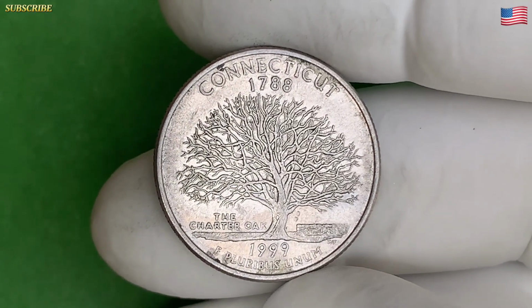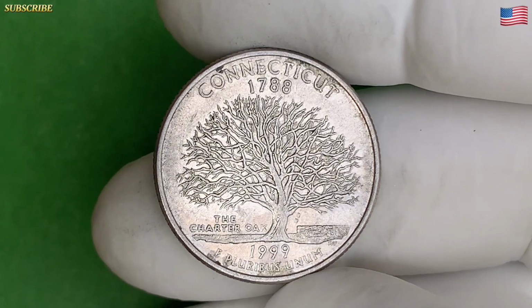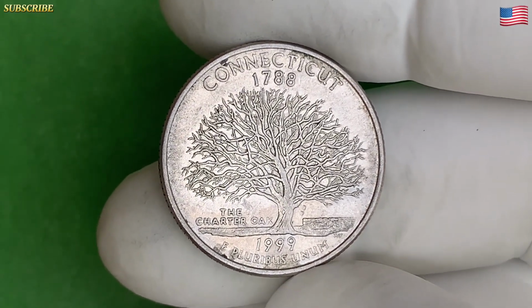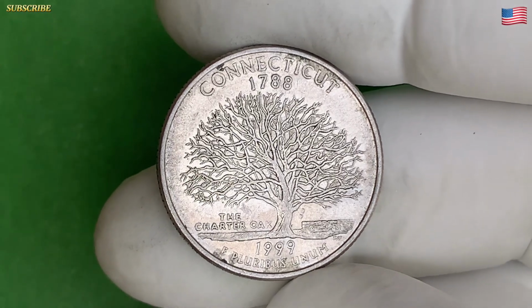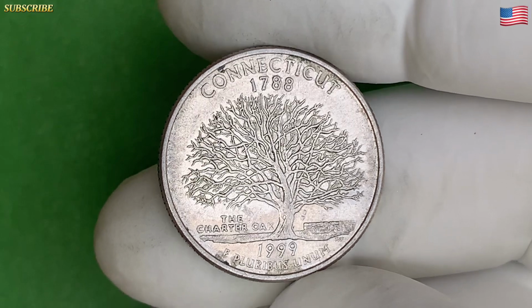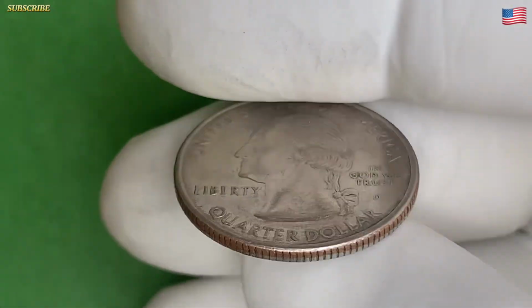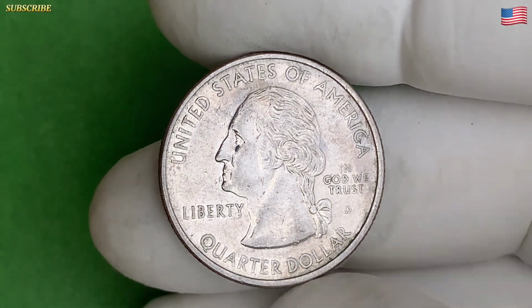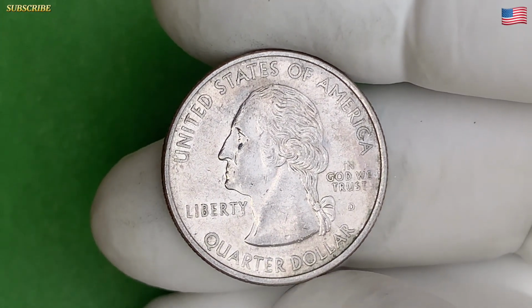For those fortunate enough to possess one of these rare coins, the value can be substantial. A pristine 1999 Connecticut State Quarter with the experimental planchet error has been valued at an impressive $55,000. This valuation reflects not only the coin's rarity, but also the profound historical narrative it encapsulates.